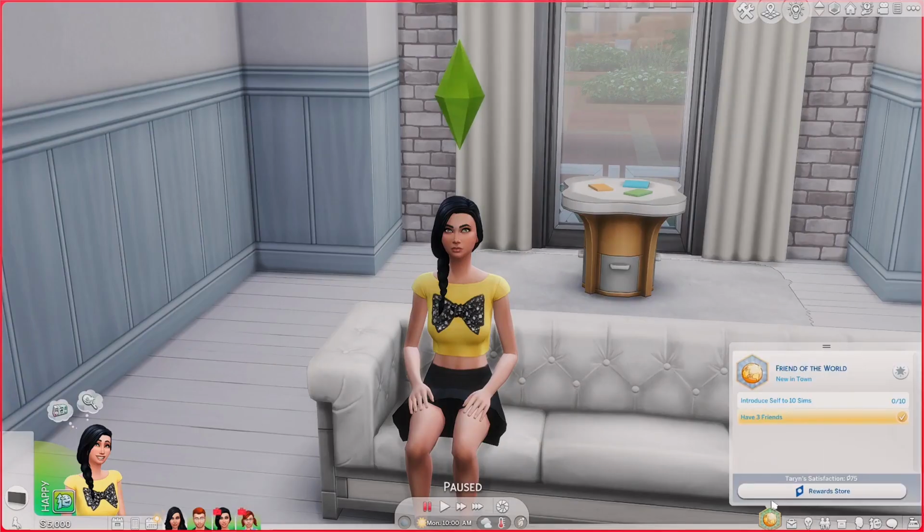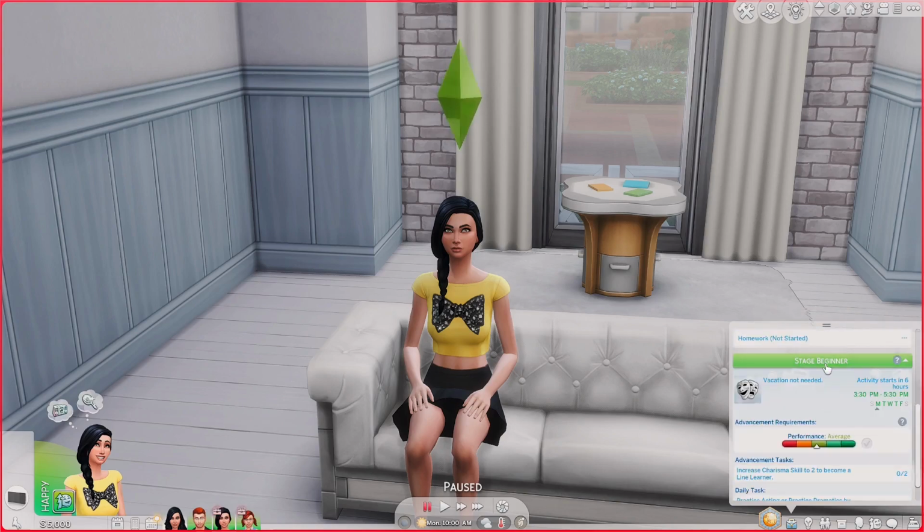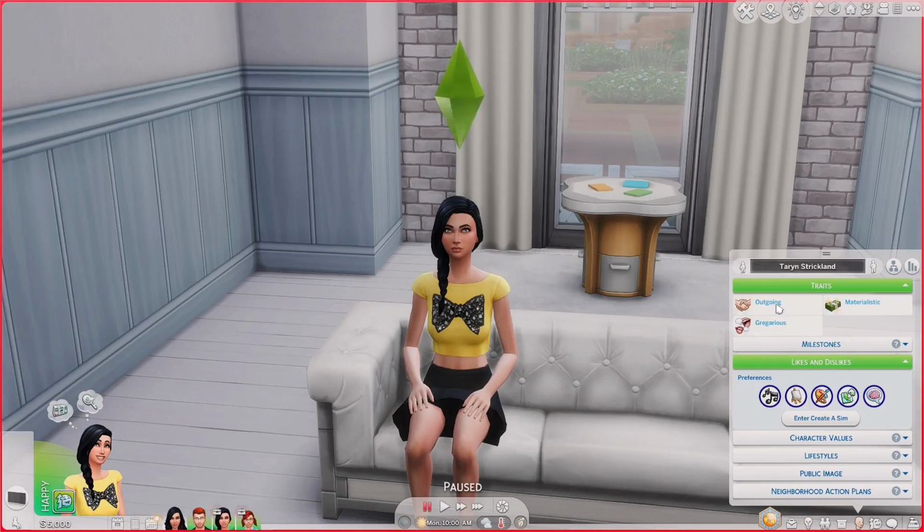And this is Taryn, and she just wants to be the friend of the world. Now that we have high school years, I would probably change her aspiration to admired icon, maybe. She is a C student in high school and also a stage beginner in the drama club, which is level 1. For her skills, she is level 1 in charisma. For her traits, she is outgoing, materialistic, and she has the gregarious aspiration trait.